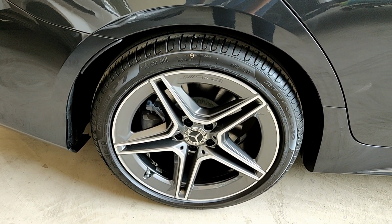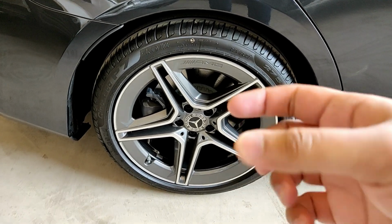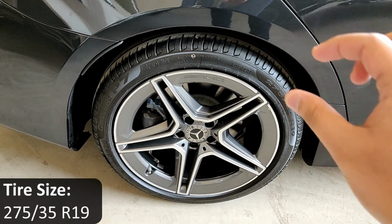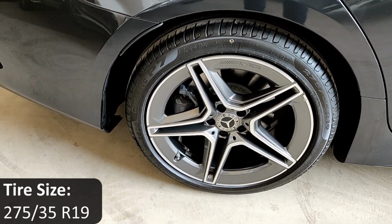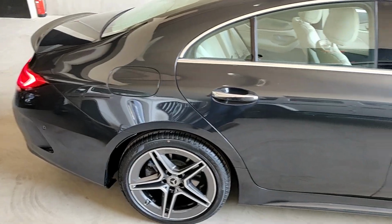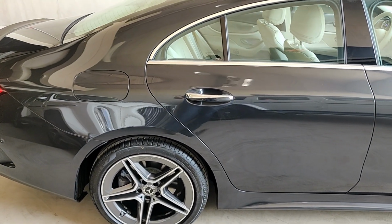Then we come to the rear tire, and the rear tire is a 19-inch rim, but it is wider than the front, so you have a staggered setup. So this is a 275 section tire with the 35 series sidewall, and again the 19-inch rim like I told you, and you can see the disc brakes behind it. So I think that's all there is to cover on the side. Let's take a look at the back.